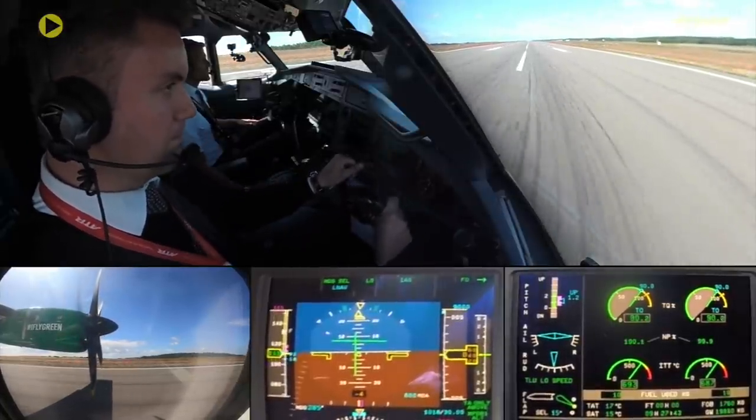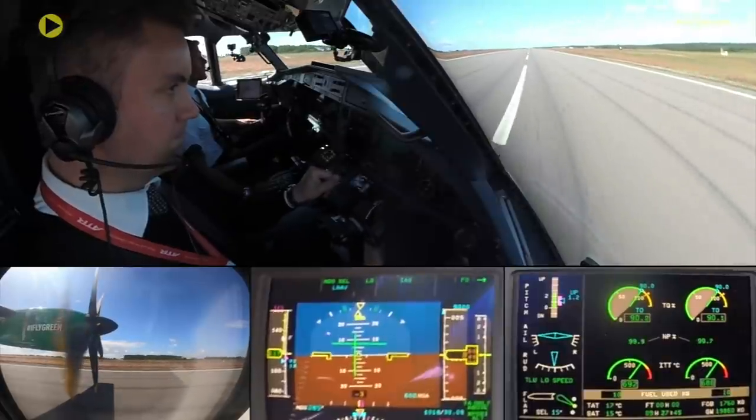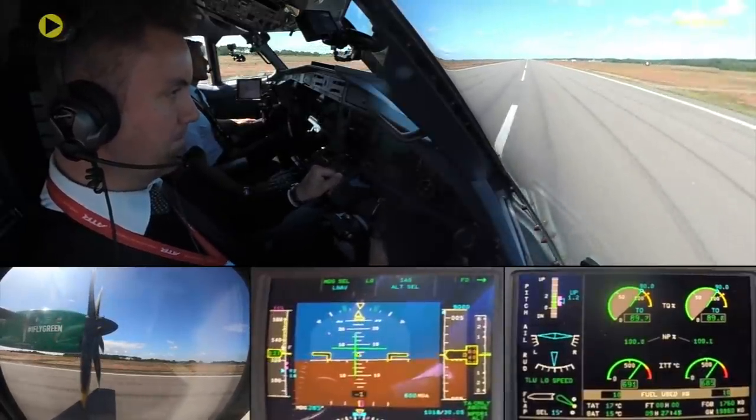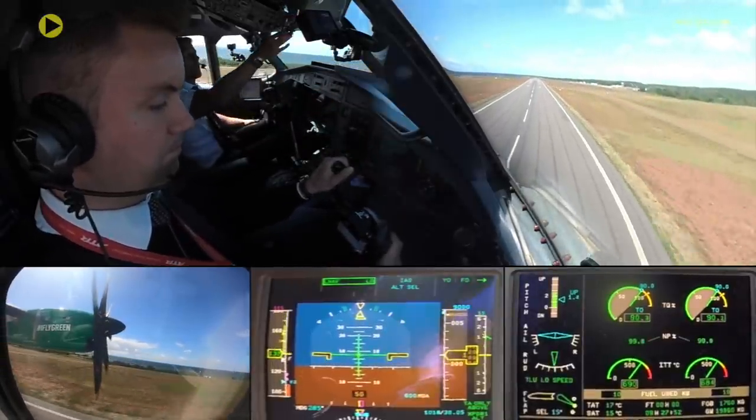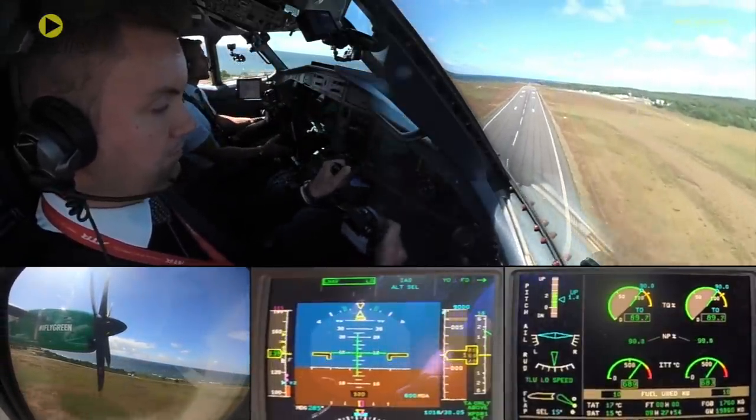V1, rotate. Positive climb. Gear up. Proceeding westbound.